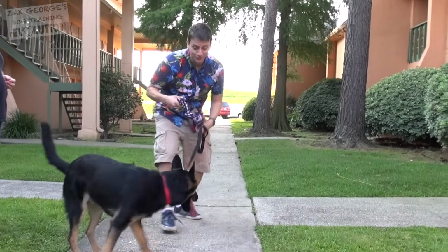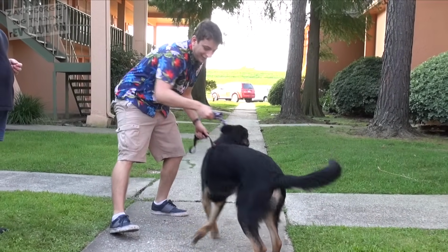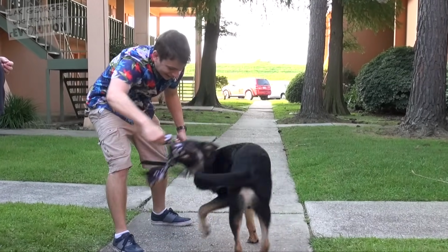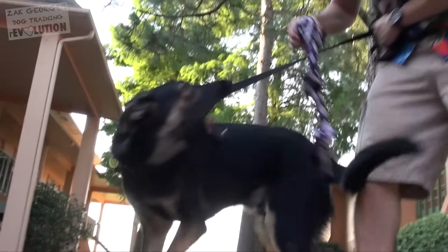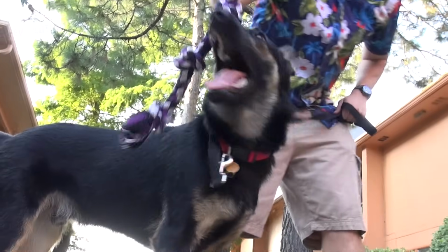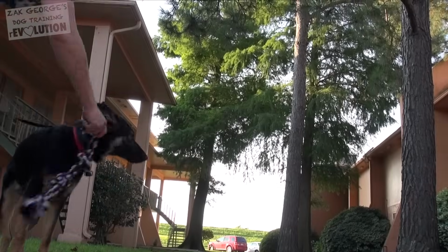We need to establish a clear reward system before beginning leash training, and that reward should be something our dog loves. Rewarding your dog with play can be extremely powerful, but sometimes it takes a little bit to get them into a playful mood, especially when you're competing with lots of distractions. Once we get this spark, then we're ready to start training.